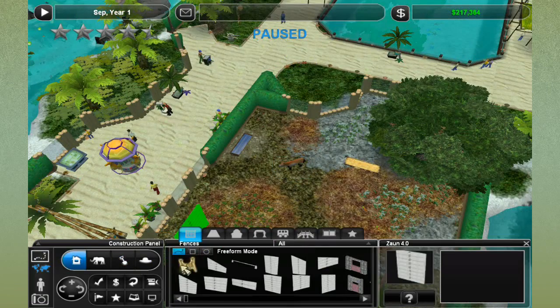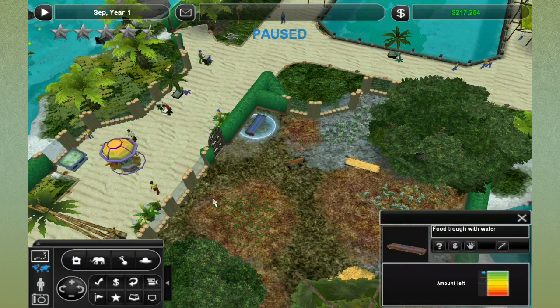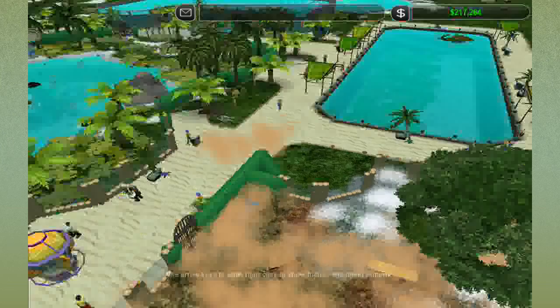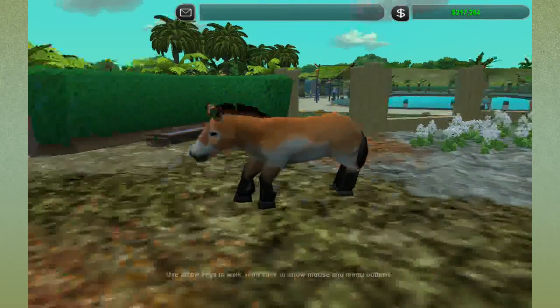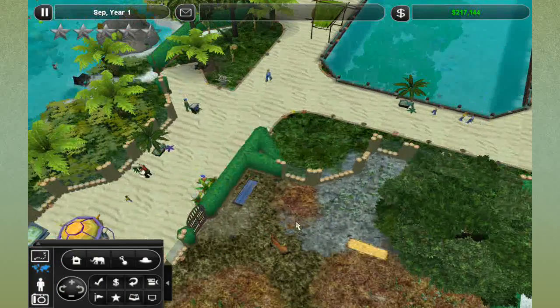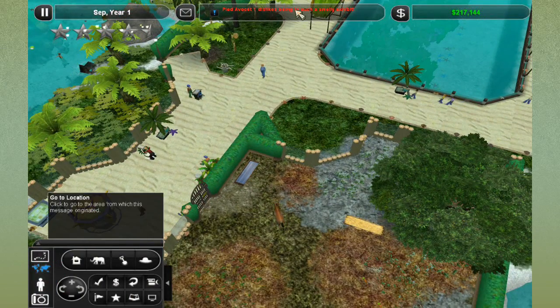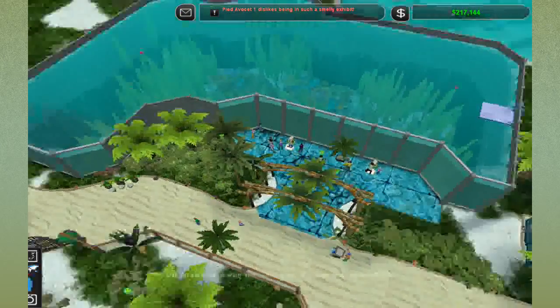Now let's go ahead and add in a gate right there. Scooch the water trough over and jump down. Ta-da! Surprise horses! There you go. We'll give you a little bit of a scrub-a-dub-dub. There we go. Oh, and the smelly exhibit complaints have begun among the birds.